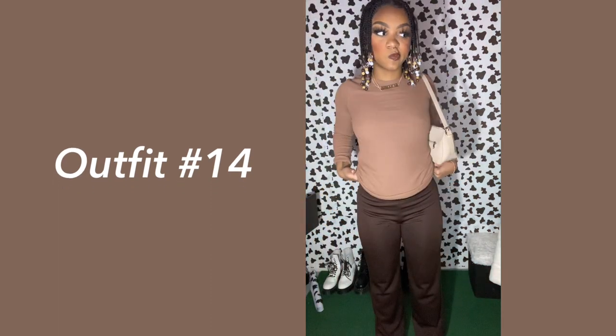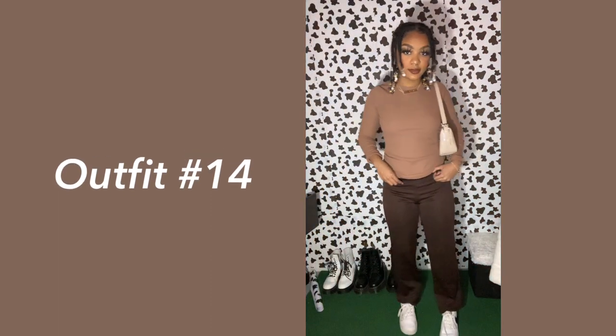Same shirt from Gabe's, the bag is from Gabe's, and the pants are thrifted, and I have on my Air Force Ones.